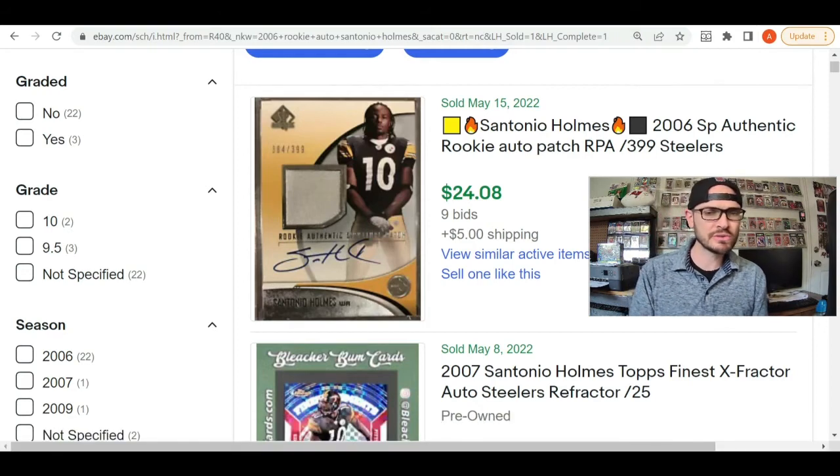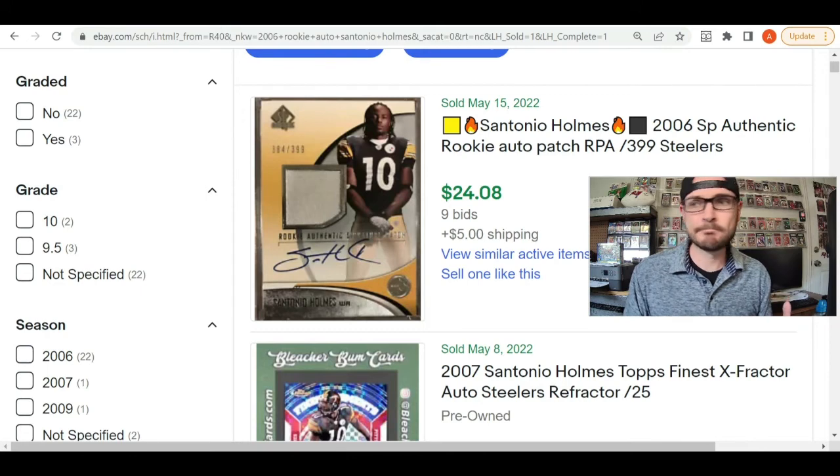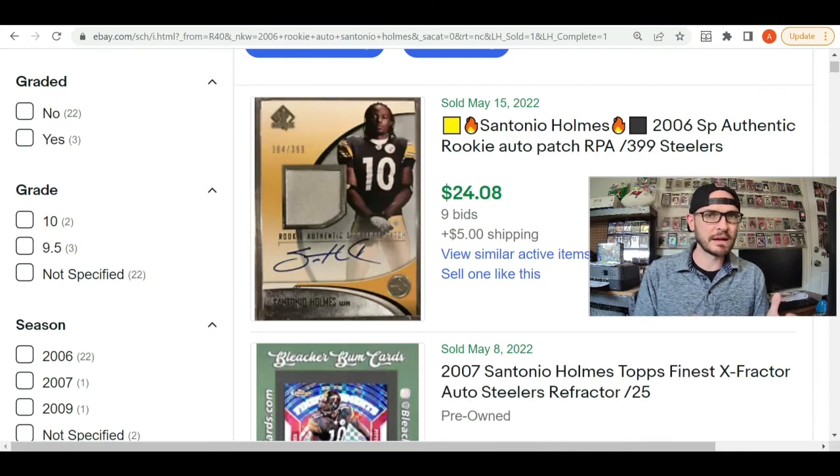And what you do is you find these maybe in an auction, 15, 20 bucks, and you relist them in a buy it now format and just wait till maybe there's a special documentary that comes out, or there's some hype because the Pittsburgh Steelers get in the playoffs. You don't know when it could be. It could be at any point in the year. That's why there is no off season.